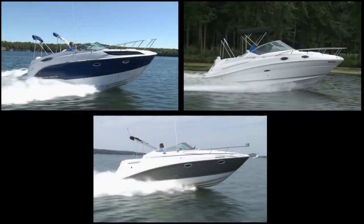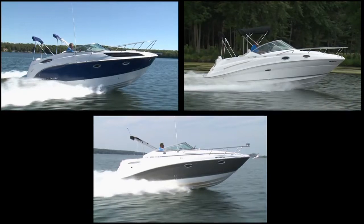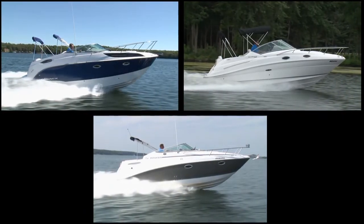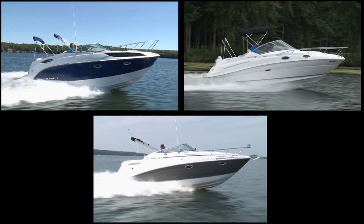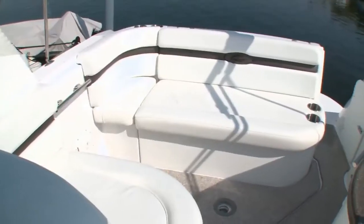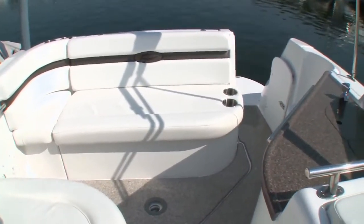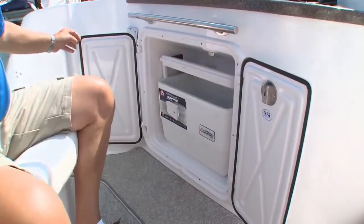The Bayliner 255, our first entry-level cruiser, had an overall length of 25 feet 1 inch. The Sea Ray 240 measured 24 feet 10 inches, and this Rinker comes in at 28 feet 6 inches. Obviously, this translates into a bigger cockpit with a reasonably sized refreshment center that conceals a much appreciated marine cooler.